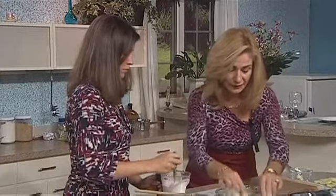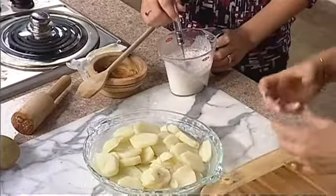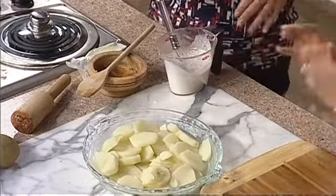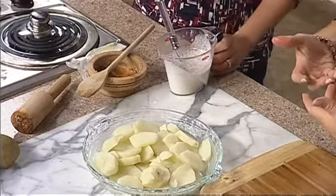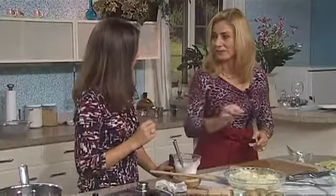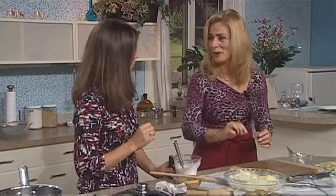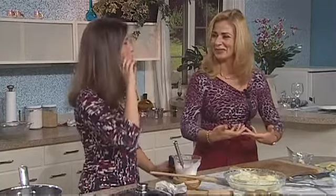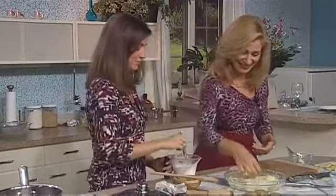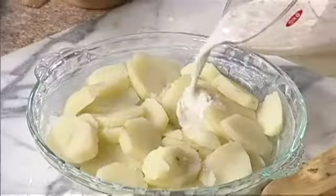There's another method. You slice thinly, and then in a springform pan, bake it and turn it over. At that point I don't use any milk mixture. I'll use generous butter, salt and pepper, and herbs, so it's like a cake. But this one is so easy. Just pour it over.